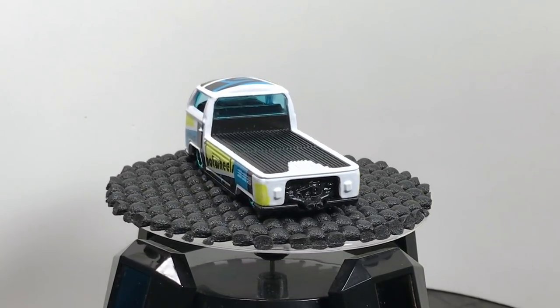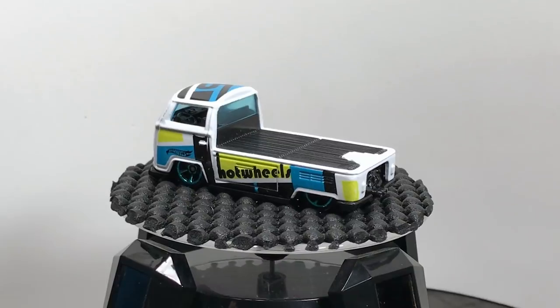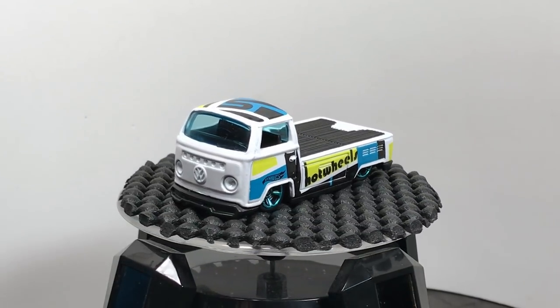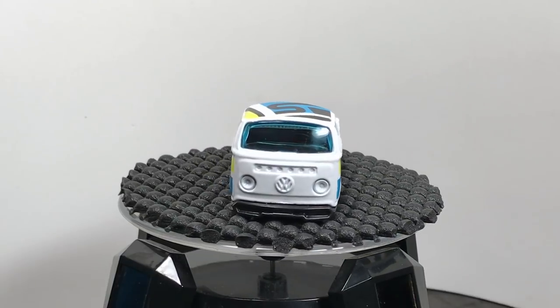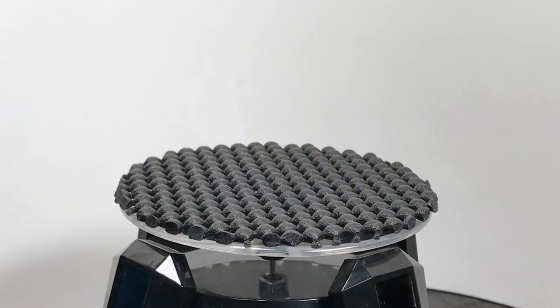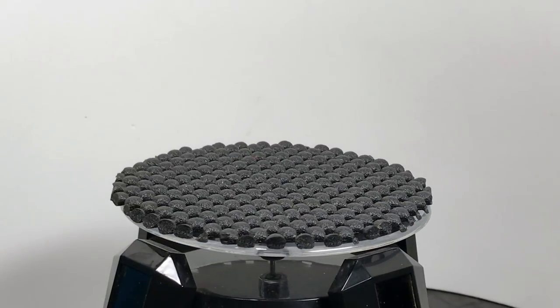I'm looking forward to future designs on this one. Hopefully we see it in the premium lines. Hopefully RLC. Hopefully we see a Super Treasure Hunt. I would love this in Car Culture. I mean, there's all kinds of things that could be done with this one. I'm a huge fan, and so are so many others. It's not like I'm unique in liking that one, right?